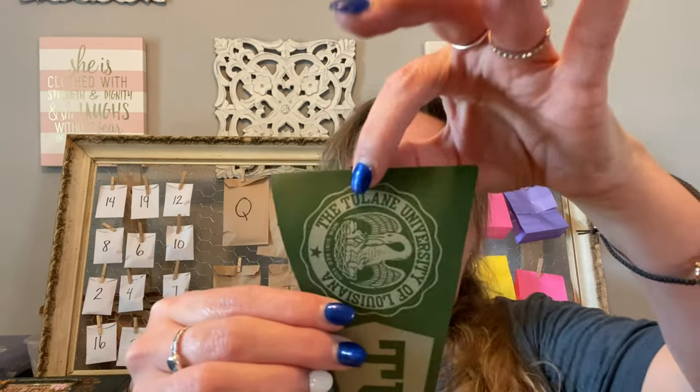And then look at this one. I love this one. This is Tulane. So I don't know if somebody collected these or if they were on a banner. It does look like they have pinhole pieces right here. I got 2, 4, 6, 8, 10, 12, and we'll say 14, even though this one is a little messed up, but she charged me $5 for all of these. I think that was a really good price. And I can't wait to see who is looking for what university.